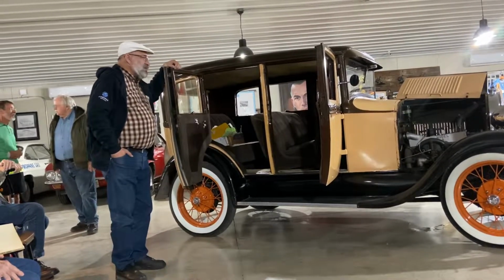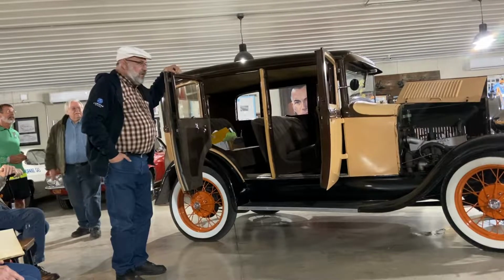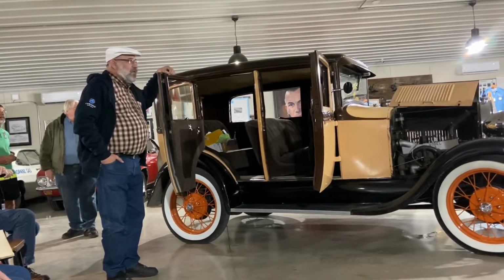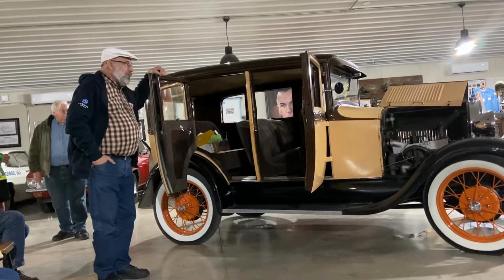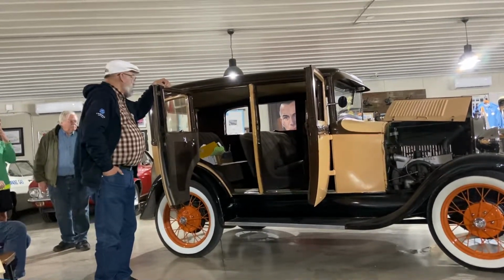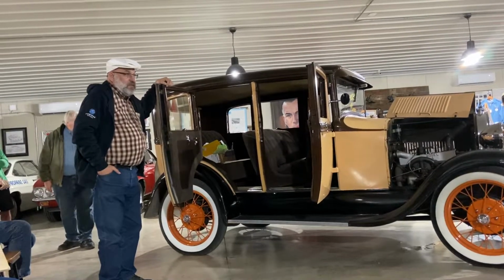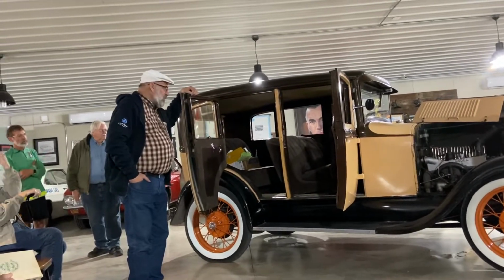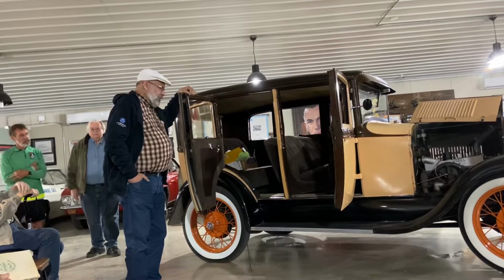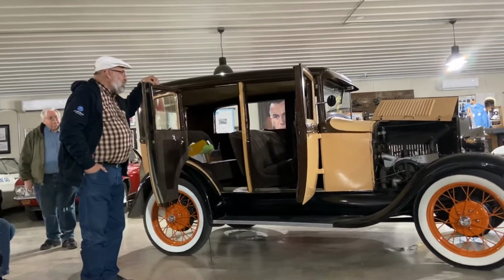If you ever get inside one, the back seat has way more room than the front. The back seat's like sitting in an overstuffed couch. You have lots of headroom, lots of leg room. Well, town sedans were meant for traveling, for enjoyment. It was luxury, you know. So, longest wheelbase, and I don't remember offhand what the wheelbase is, but it is the longest.